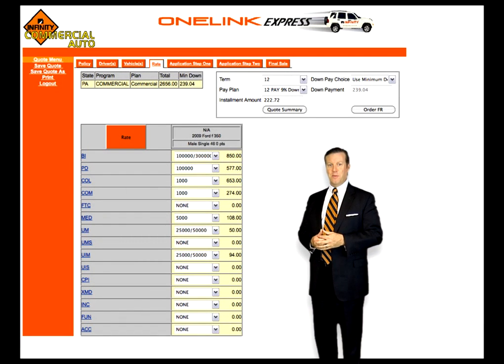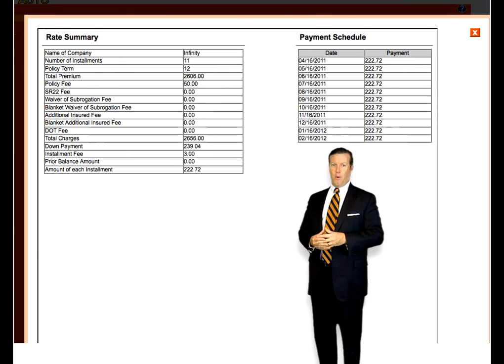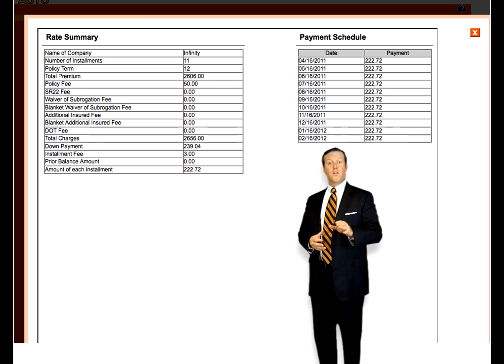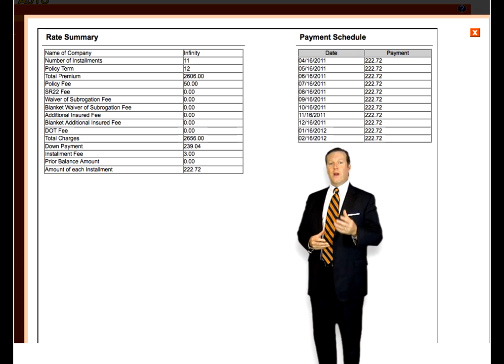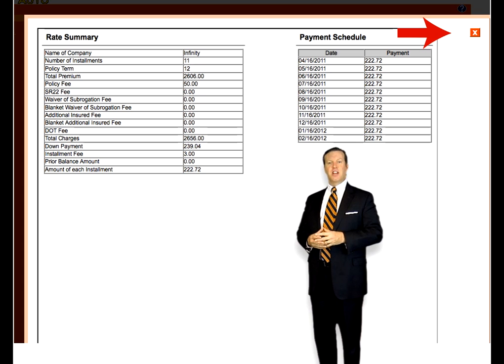Click on the Quote Summary button in order to break down the payment schedule into bite-sized pieces, a nice feature to review with your client at point of sale. Be careful the client does not walk out with this piece of paper. It is not a receipt. Use this item only to explain the rates and fees at quote or policy time. Click on the X in the upper right-hand corner to go back to the rater.